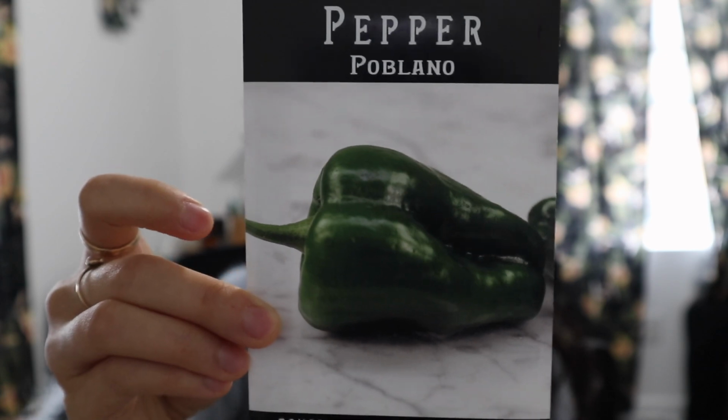So the first one is a poblano pepper, which is a mild pepper. You can use it in Mexican cooking, but I also just really like to stir fry it. It has more of a spice than a sweet bell pepper, but it's less than a jalapeno, so it's a really nice in-between that we really enjoy.